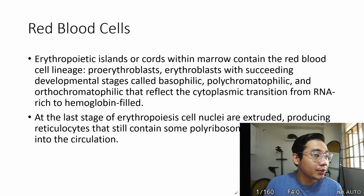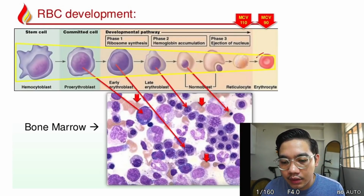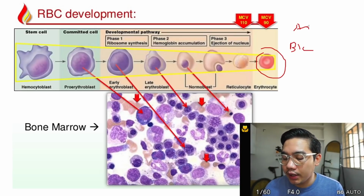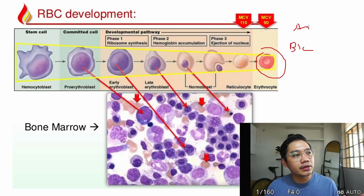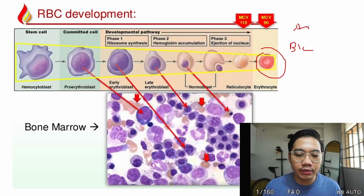So what is the red blood cell? The red blood cell is this one. It's a biconcave disc, and it is anucleate, meaning it has no nucleus. And why does it have no nucleus? I believe in the principle that form follows function.